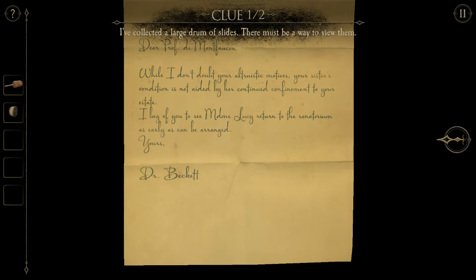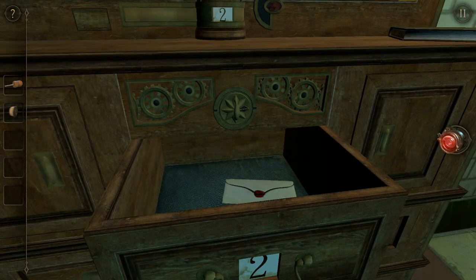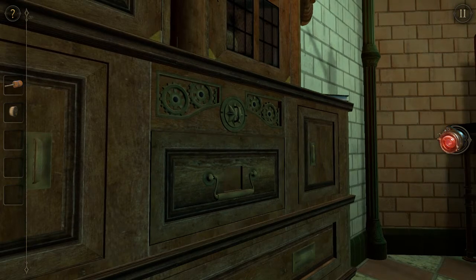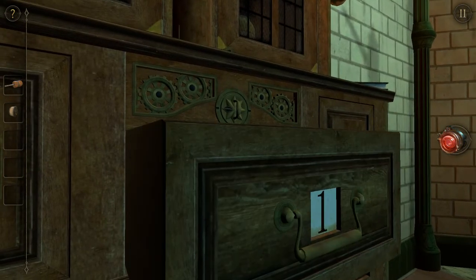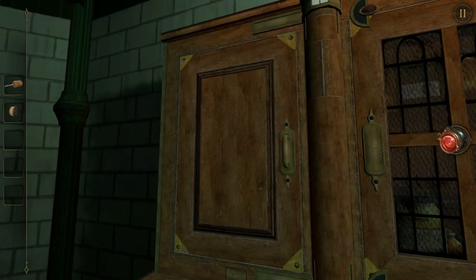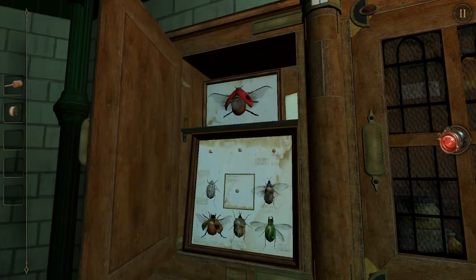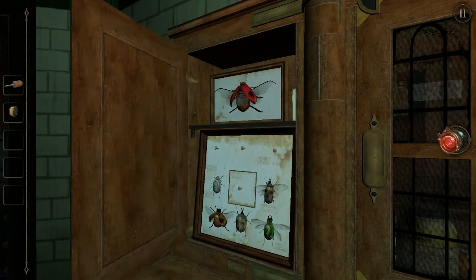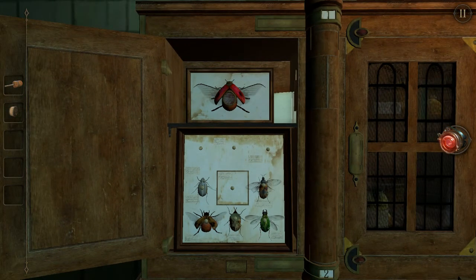I've collected a large drum of slides. There must be a way to view them. I just realized something. If I turn this back around, do that, then put this out. Oh! Oh, come on! How do I make you stay open? Oh, there we go! Oh my God!